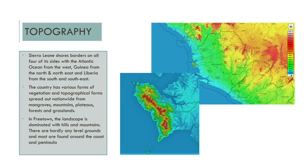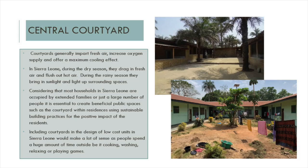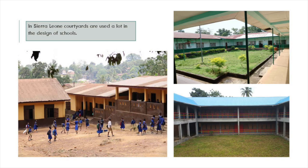Sierra Leone shares borders on 4 sides with the Atlantic Ocean, Guinea and Liberia. The landscape is dominated by hills and mountains, especially for Freetown. And for the central courtyard, Sierra Leone households are mostly occupied by extended family. They use the outside as their space for cooking, laundering, washing, and other activities, and mostly in the design of schools.